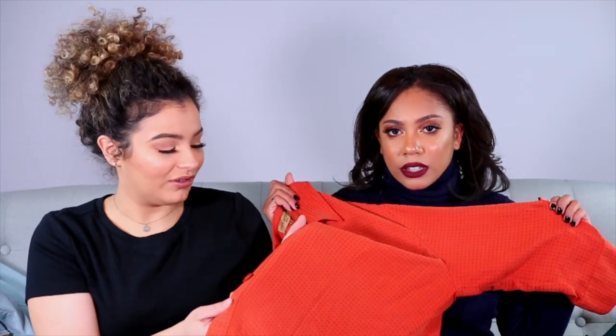I like gold jewelry, so I was like, orange. Oh yeah, it's looking mad orange on the camera. It's not that orange. It's like pastel in person. So this was super cute, kind of wear it off the shoulder type of thing.